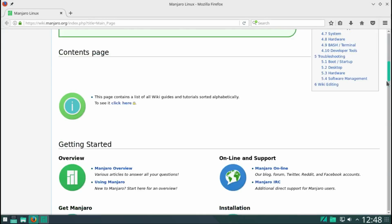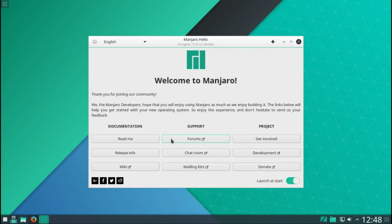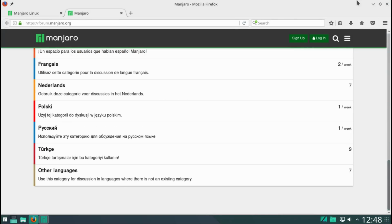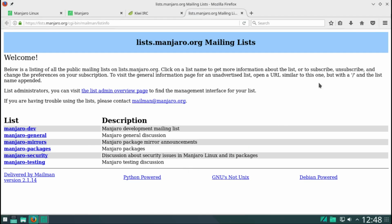Quite fast to react. Very nice, simple, beautiful. I like it. I like all these buttons. Forums open up much quicker. I like how this icon looks. This operating system is very responsive, as you can see. Chat room. Any questions, you can check here. I'm not such a big fan of this bouncing icon, but as we all know, it's easy to change in Manjaro.